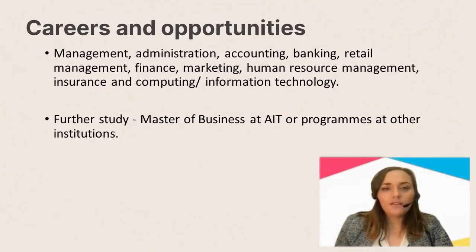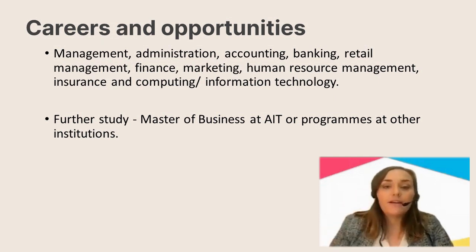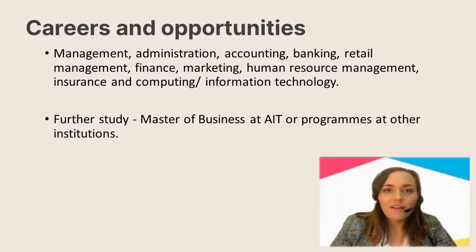More specifically, we can look at the kind of roles that students could potentially venture into on completion of their four-year degree. Well, there'll be many opportunities across a range of functions within any international business. Again, management, administration, accounting, banking, finance, marketing and sales, human resource management, and computing and information technology. There is huge opportunity for multilingual graduates who have that second language, so that they're able to communicate and converse at a business level with other jurisdictions.